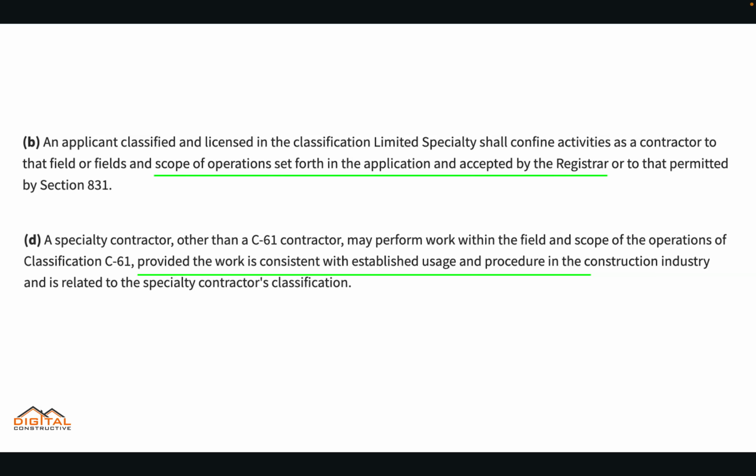So you always want to make sure that the type of work you're doing falls under the scope of the license that you're going for. And when you apply to the CSLB, you're going to be giving an explanation of what kind of work you do, and what materials you use, so you always want to make sure that you're going by what the CSLB says. No matter what anybody tells you, no matter what you hear online, you always want to go by what the CSLB says.